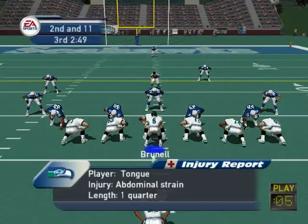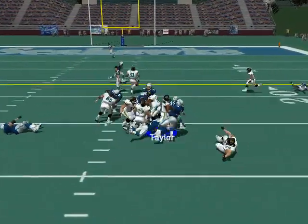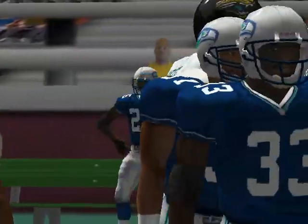Four-man front this time. He gets the carry. Simmons with the takedown at the 26. Gain of about a yard.